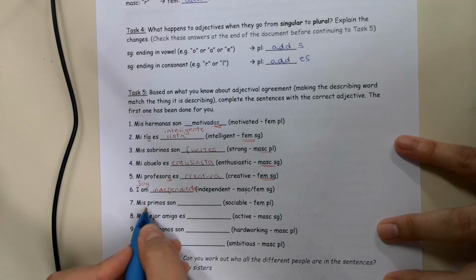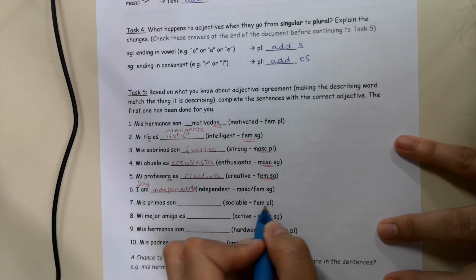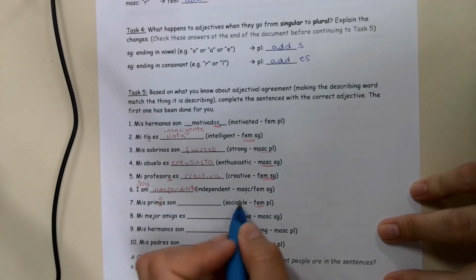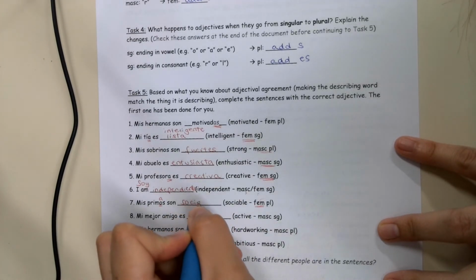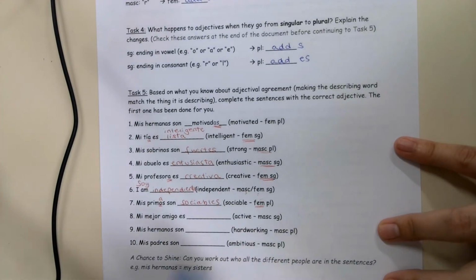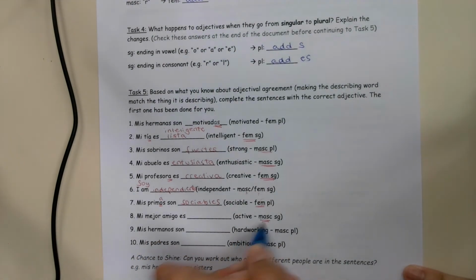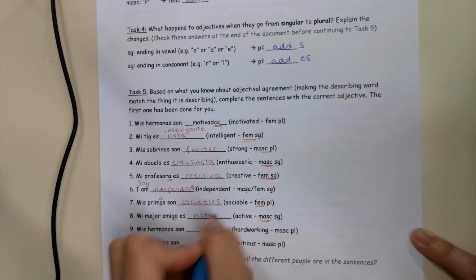Mis primos, my cousins are. Now this, we've actually got an error on the page here. I've told you that you need feminine plural. So what this should be is primas. Okay, now that's my fault, I apologise for that. This is my cousins. We've said we want feminine plural because we've got feminine cousins. So sociable. But we've got more than one cousin, so we need an S on the end there. Mi mejor amigo. Now we know that mi amigo is my friend. Mi mejor amigo is my best friend. And we know that we need masculine singular because he's got an O on the end. It's a male friend. So active, activo.